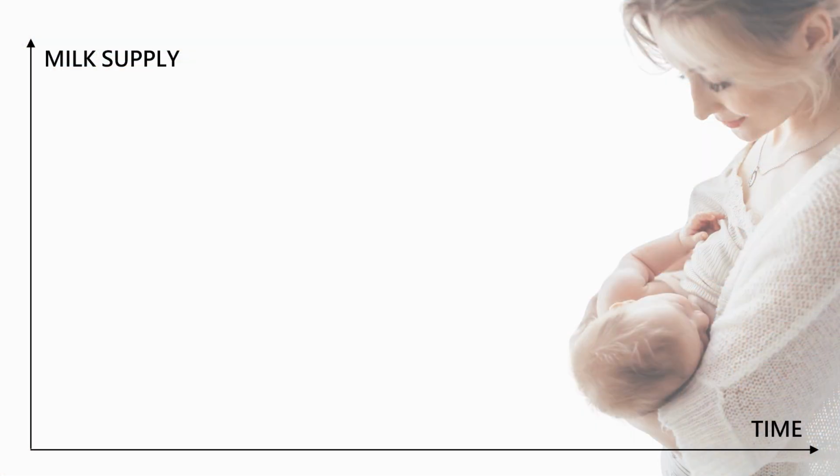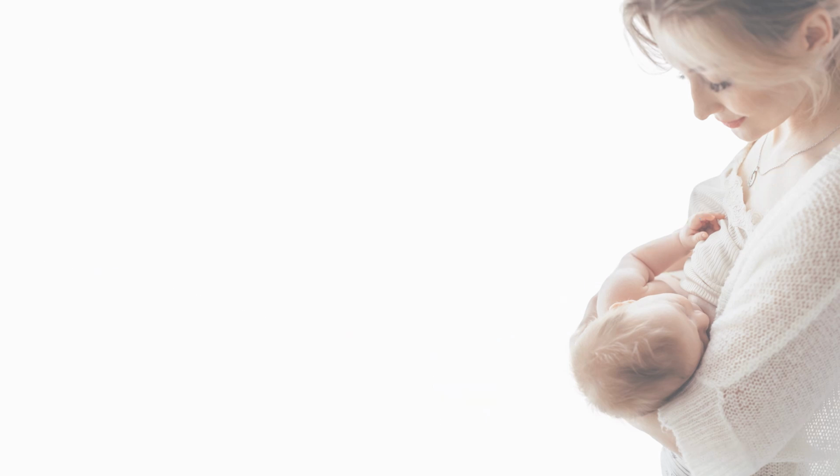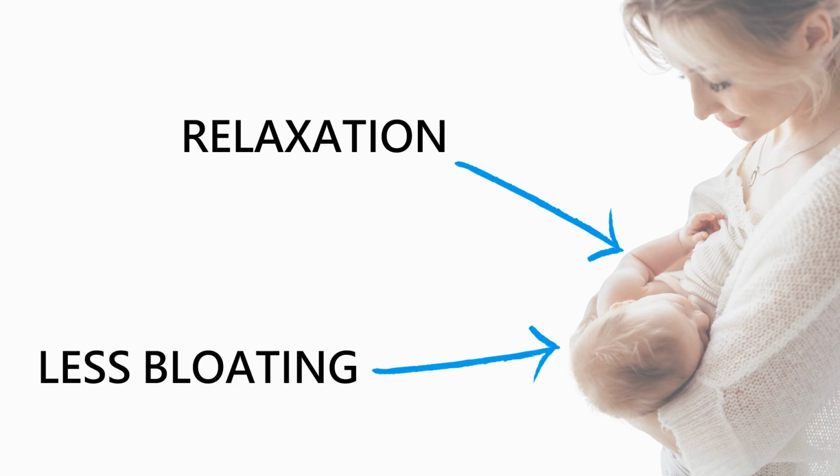By the way, you may find the tea particularly helpful if you're breastfeeding for several reasons. First, the tea could help with a lack of milk supply if that lack is caused by stress. And second, your baby may benefit from the tea through your breast milk too, by helping the baby relax and by reducing bloating and gas. The only downside is that we don't know if the ingredients are available in every country. However, we really wanted to share this recipe with you.